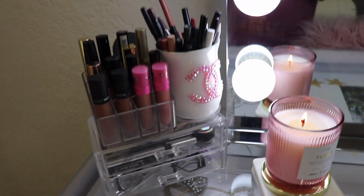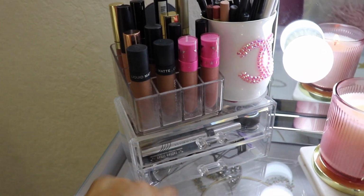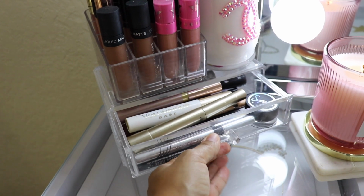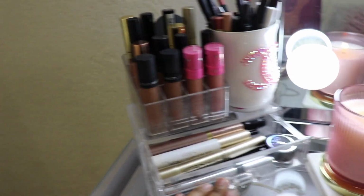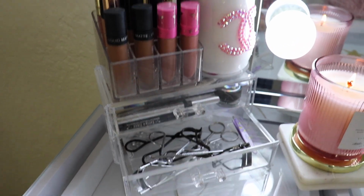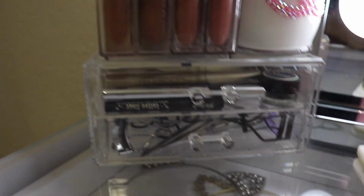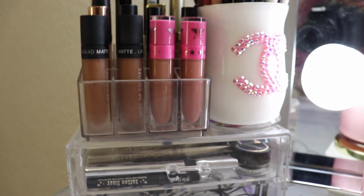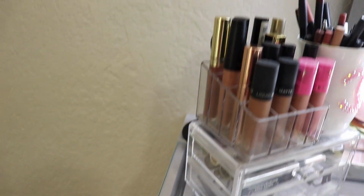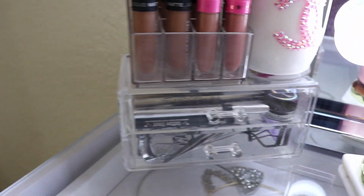Over here on the left side of my vanity, I have these two little drawers. In the top drawer I have mascaras, eyeliners, some brow stuff, but mostly just those things right here. In the second drawer I have more tools, like eyelash curlers, some tweezers, some scissors, those things. There are stores in my mall called Miniso, and that's where I got that. Right above it, I have this little lipstick organizer, which I think I got from Home Goods or TJ Maxx. You can find a ton of these organizers from places like Home Goods and TJ Maxx and Marshalls.